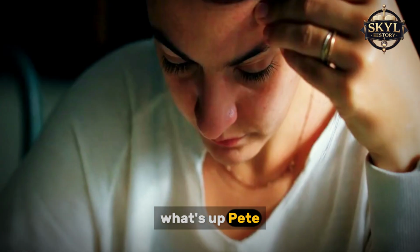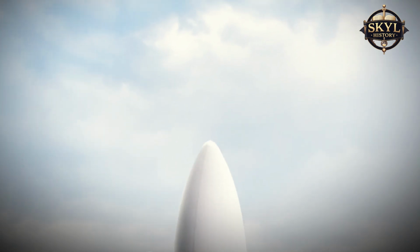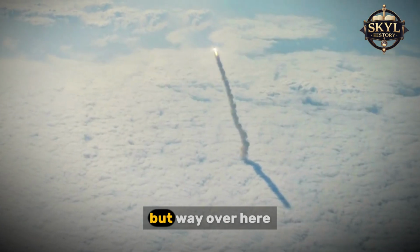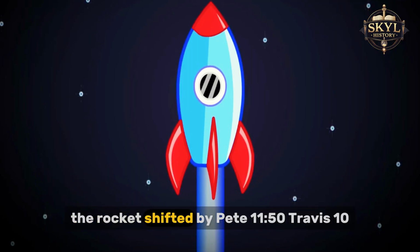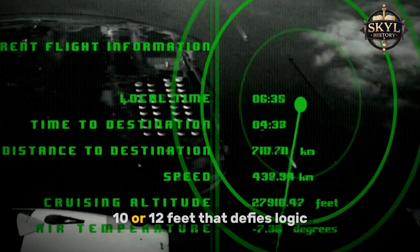What's up, Pete? Just look at it. What do you want me to see? All right, Pete. This marks the rocket launch point. Right, Pete, but way over here, the lidar depicts the smoke trail post-launch. These should align. The rocket shifted by 10 to 12 feet.